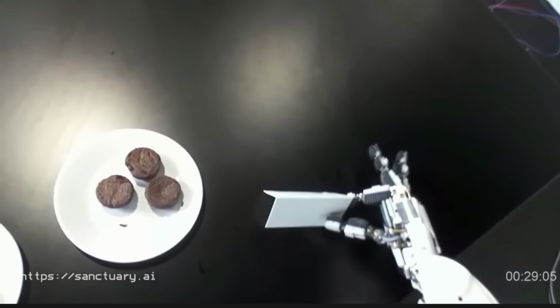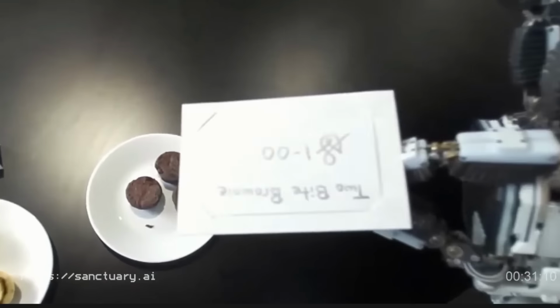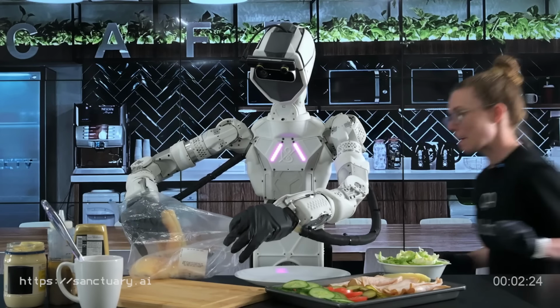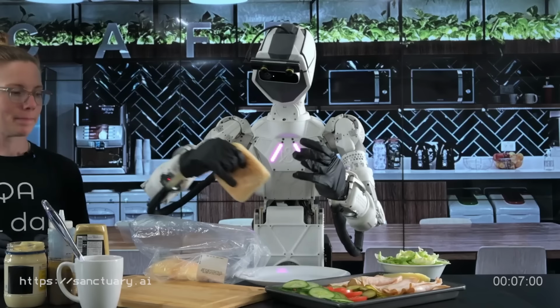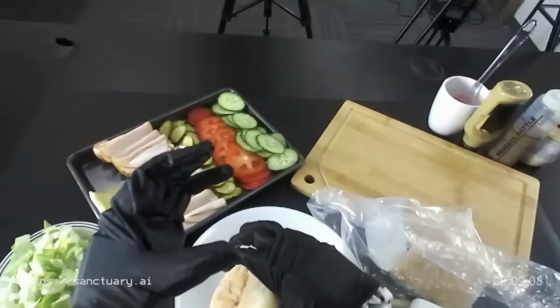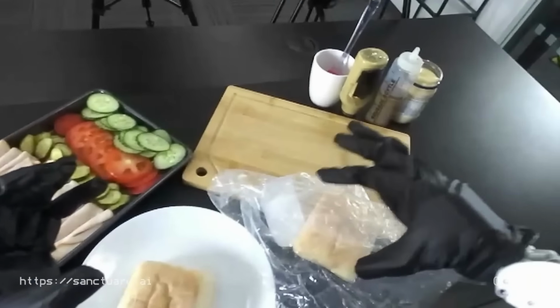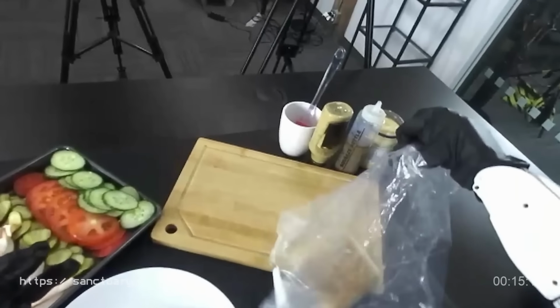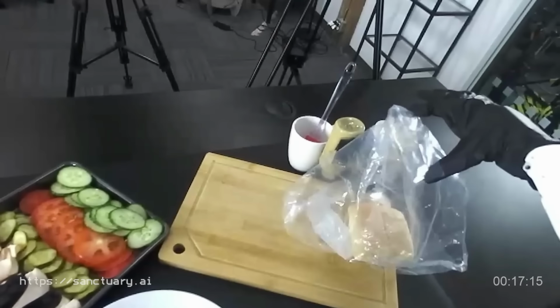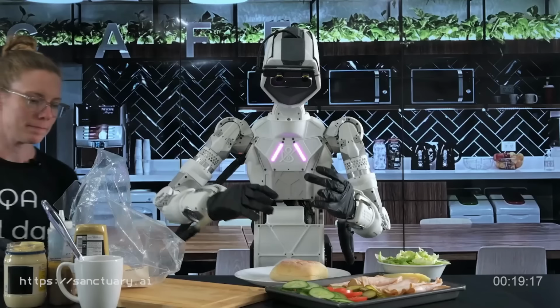As you can see, it can pick up this super thin card just fine. And here you can see it making a turkey sandwich. Now, Phoenix is powered by Sanctuary's Carbon AI control system, which is just a fancy marketing name to be honest. Basically, this mimics functions such as memory, sight, sound, and touch to translate instructions into real-world actions.